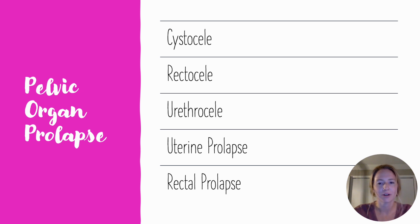So now we will go into pelvic organ prolapse. This gets its whole own category because it's quite a large subject. We're not going to go into it in super detail here, but I at least want to bring awareness that this is something I do treat quite often. I've got a big portion of my caseload dedicated to just this.